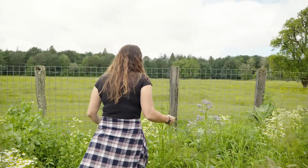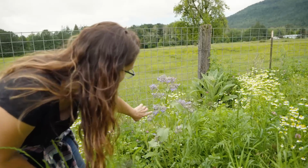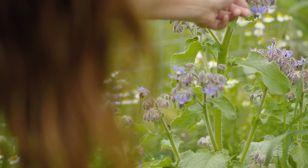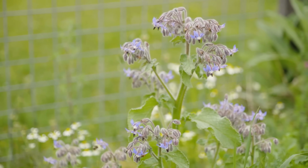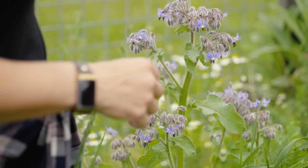So this is all of the borage, which I was super excited about. Look at the little bees on there. The bees just love it. So you can see all of these beautiful blossoms. And the blossom part is what you can eat off of the borage, but I don't actually have it growing yet at home. It's one that I had planned on putting in over the next year or two. So I was super excited when I saw it popping up all throughout the garden.